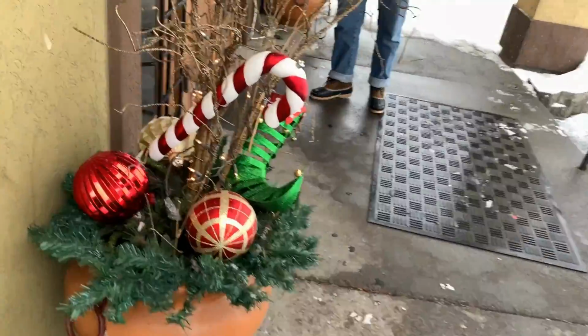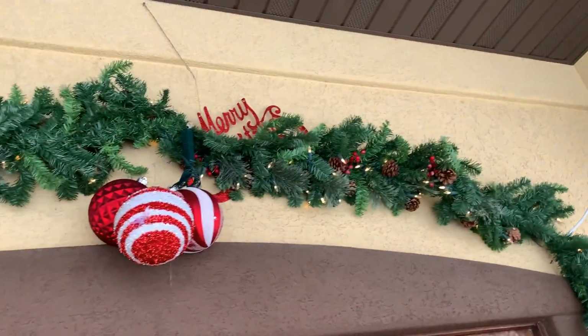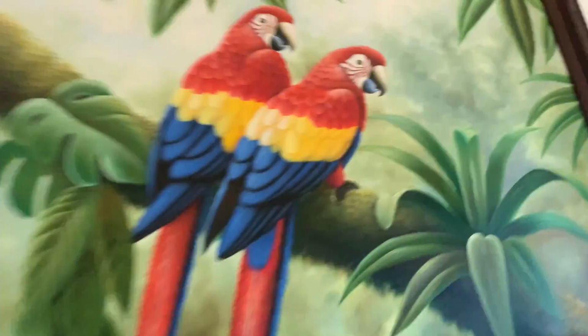Oh, that's pretty little Christmas decorations. Yeah, go look at this. Oh, nice. I like it. Look at this door. Yeah, that's really nice. Okay, go on and have our special, yummy Mexican food. Oh, interesting decor. Nice. Oh, I'm very much liking this. Yay, can't wait.